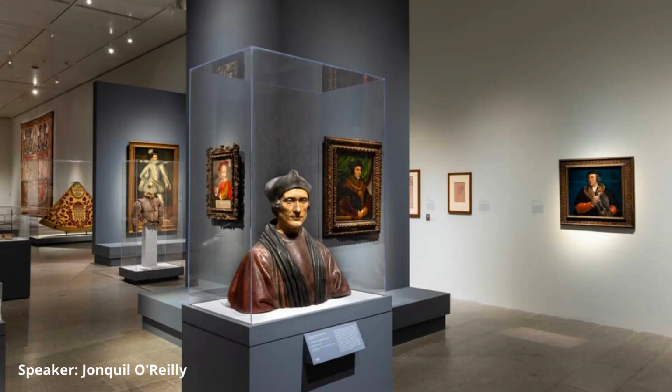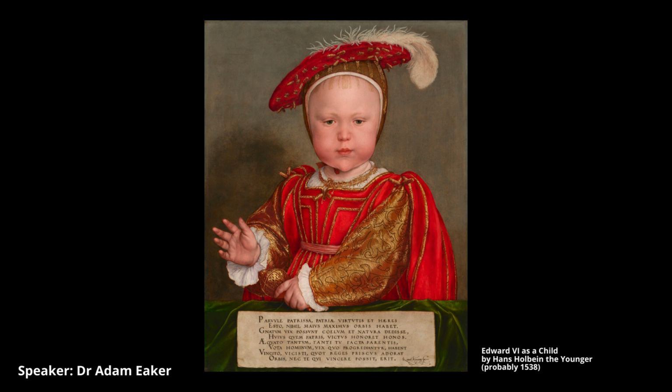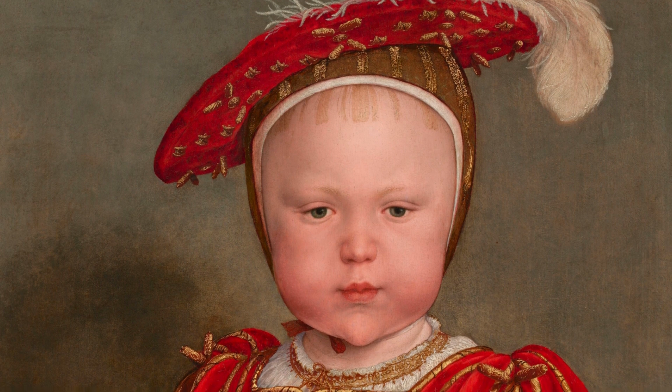One of the portraits I really enjoyed spending a little bit more time with was the early portrait of Edward as a child. It was a New Year's gift from Holbein himself. And we have the New Year's gift roll in the show. That particular court ritual is a really major theme, and it explains so much about the portrait.